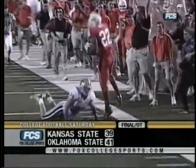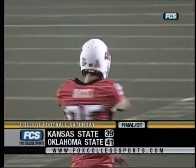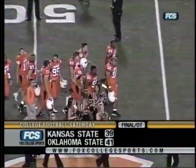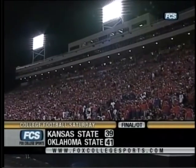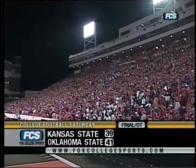Oklahoma State 41, Kansas State 39. An incredible win for the Cowboys. Jason Ricks for the game-winning field goal from 26 yards with 2 seconds left, after Kansas State, with a minute 10 to go, had scored a touchdown and converted a 2-point conversion.